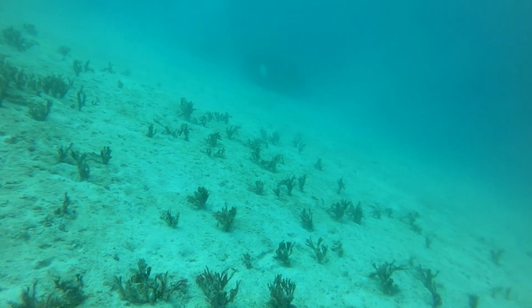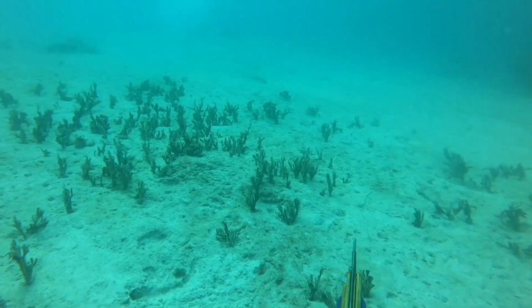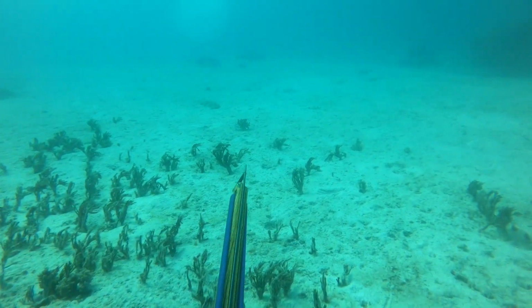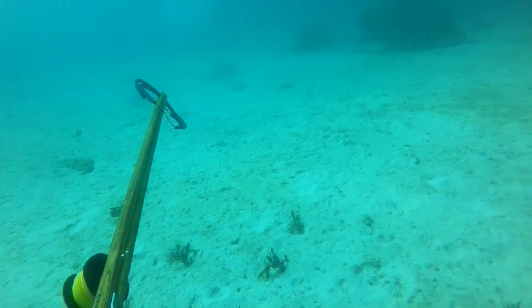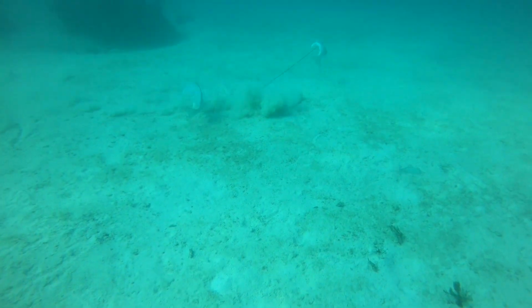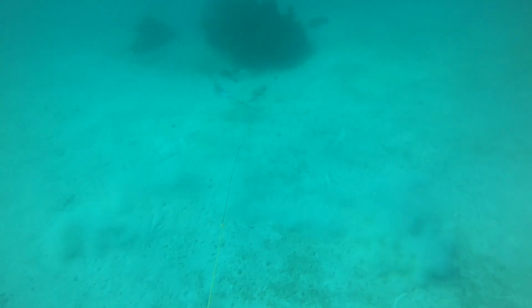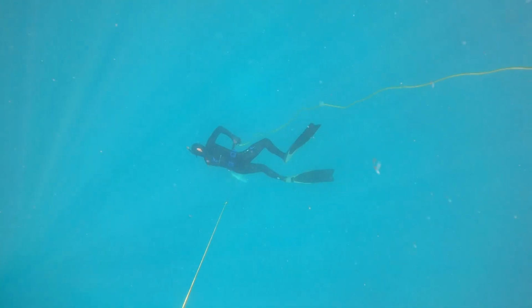The big Spangled Emperor, one of my favourite fish to chase. They're kind of like the snapper of the north, I guess. Very cagey fish, very hard to get close to. You've probably seen this in another one of my videos this whole trip, so you can watch that video, but this was a lot larger than I was expecting, and we were absolutely chuffed. Woo!